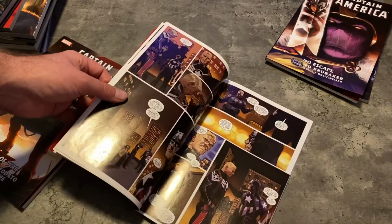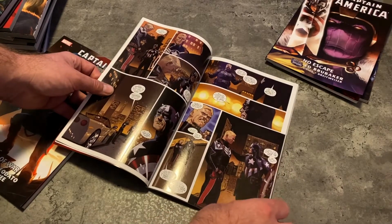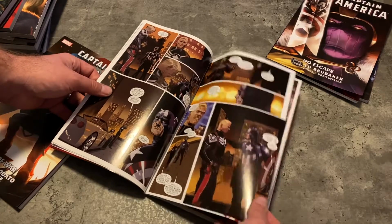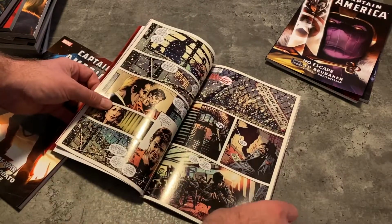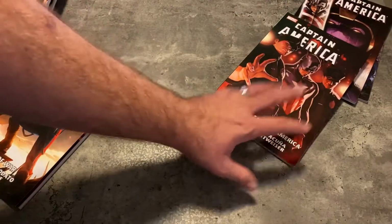Wonderful, wonderful artist. I've come to love his stuff more and more the more I see it and the older I get, and I appreciate how simple but dynamic and detailed it is. What he does with colors instead of lines is really something incredible. So really, really cool.